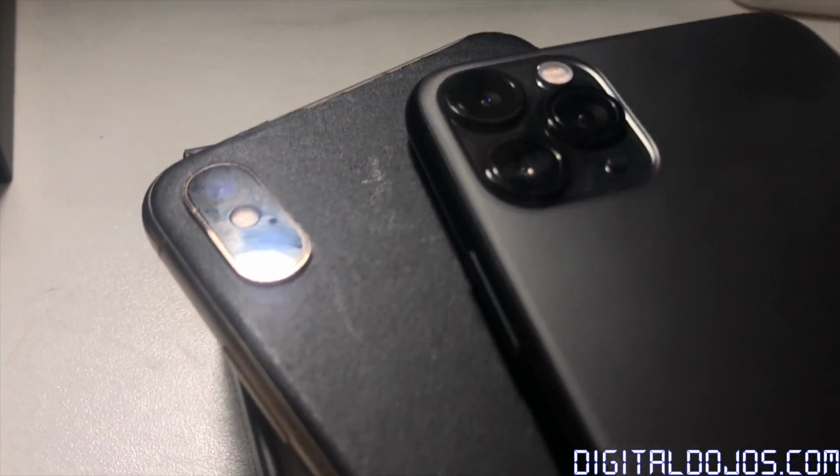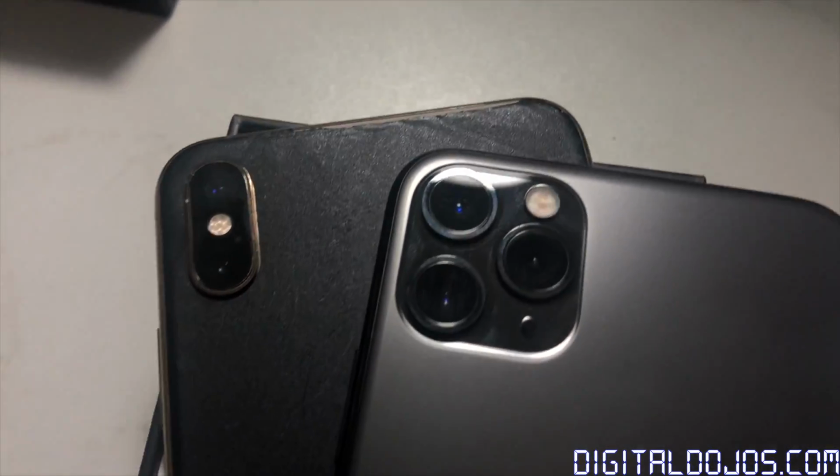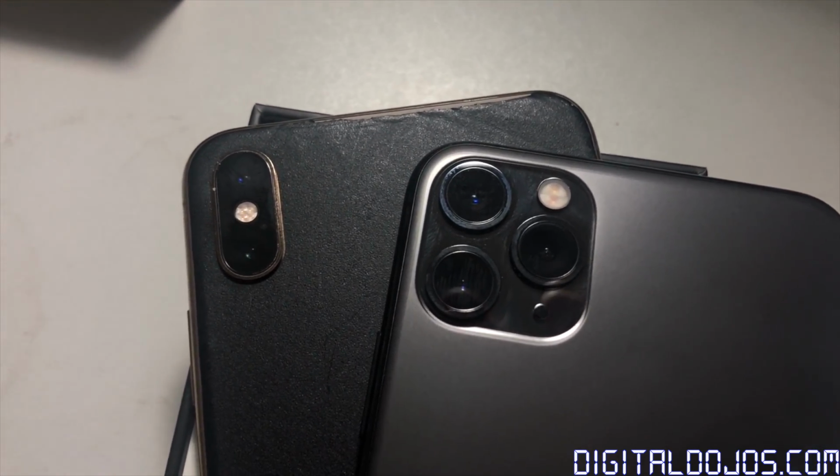In terms of design, I don't know if I'm really a fan of the whole look on the back with the triple camera system. It's very out there, and to me, the technology is great, and I understand everything behind it, but it's just a non-Apple-like design to me, coming from the previous iPhones. But it is what it is.